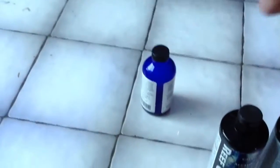I got magnesium today from Brightwell for my magnesium. And yesterday I got Reef Code A for calcium and Reef Code B for alkalinity. And when you buy that, you get vitamin C for free. This was $12 I got for free. And this is $10. And this is $10. And this is $10.50.